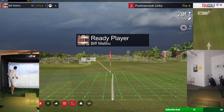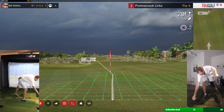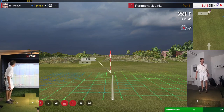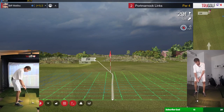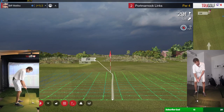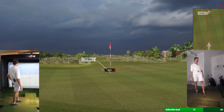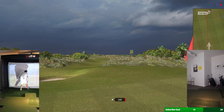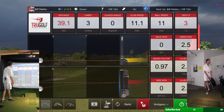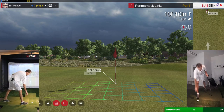Okay. Out of the medical tent. They gave me a shot when I was in there. Feel the pain. First putt. Pretty much flat putt. A little bit of break at the end, that's it. 29 feet. Pulled it left and jammed it just outside of gimme range. He has to make an actual putt to win the hole. No gimme win for Biff Malibu.